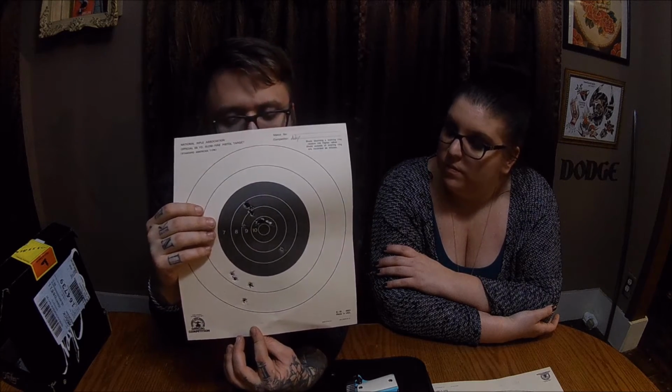It shoots nice groups. It really does. I was pulling it a little there, and I shot a lower group. I thought it was shooting lower and to the right, but when I steadied myself with my elbows, because I feel like this gun is a little small for me and it does have a pretty poppy kick, it really does put them all where you want them to.